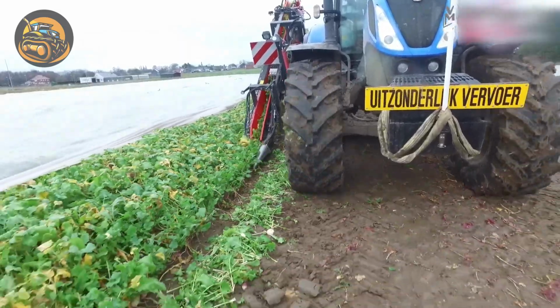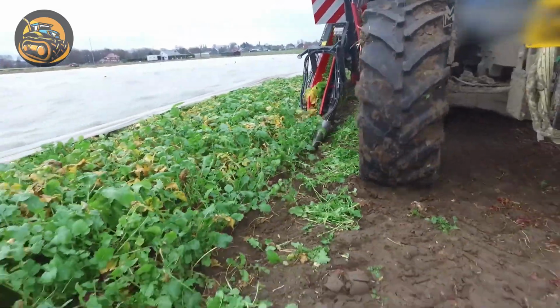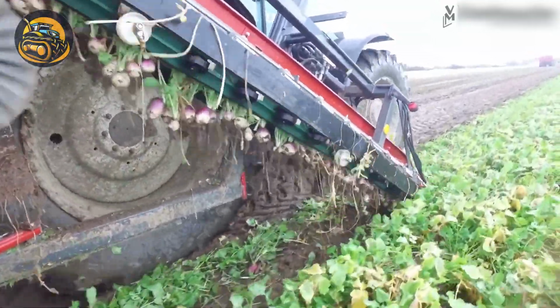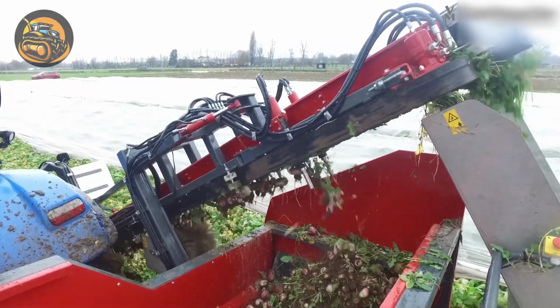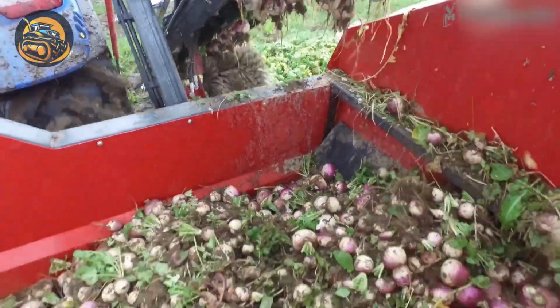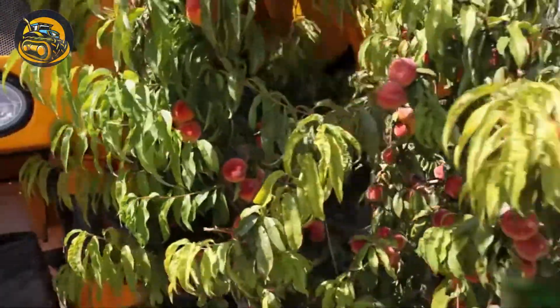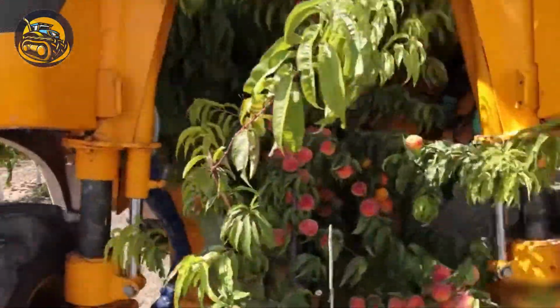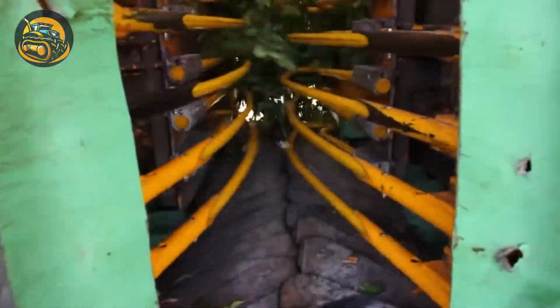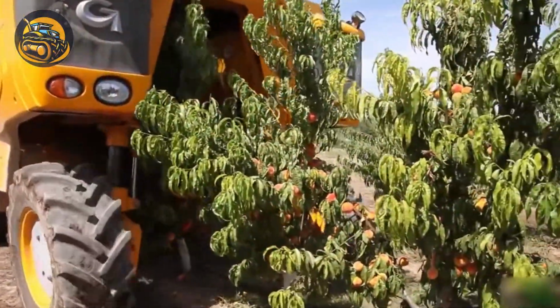This machine can harvest turnips with or without leaves, with a clamp band that can be hinged open for quick changes. The plant is full of ripe, pinkish peaches before the machine moves through it. Now, all the fruits are collected.